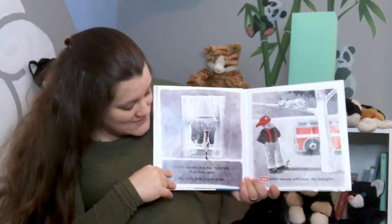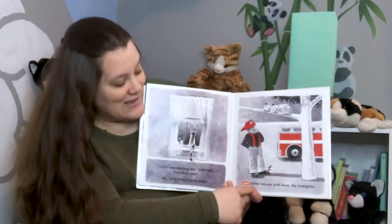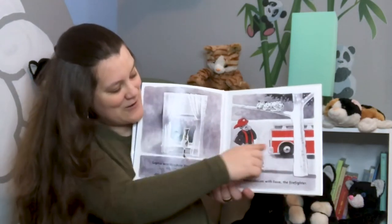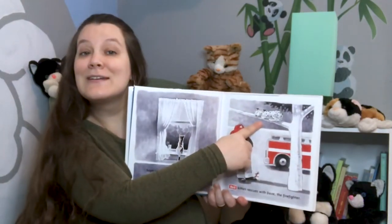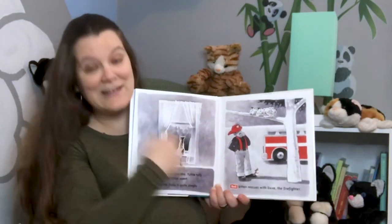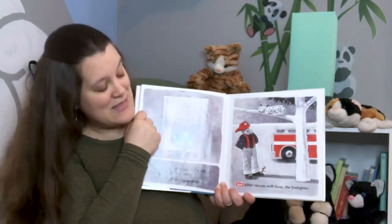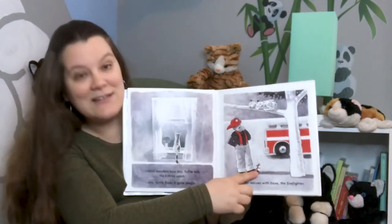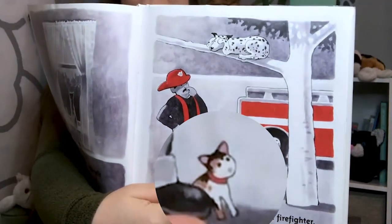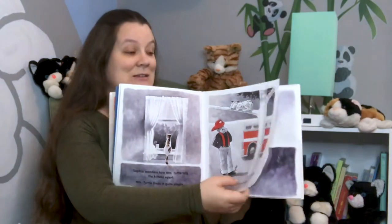Mrs. Tuttle finds it quite simple because Red Kitten rescues with Dave, the firefighter. See all the red in our picture? Who are they rescuing? A dog! That poor dog got stuck in a tree, and our Red Kitten went to help. Do you see something that says that this is Red Kitten? Let's get a closer look. Red Kitten has a red collar. All right, be on the lookout while we continue.